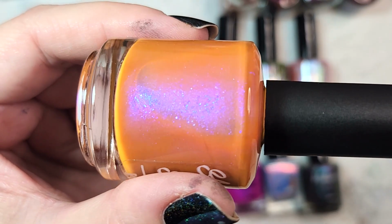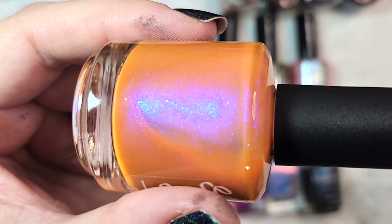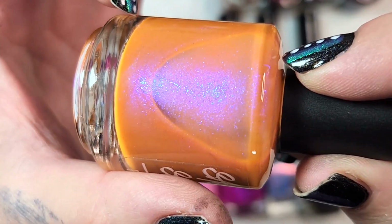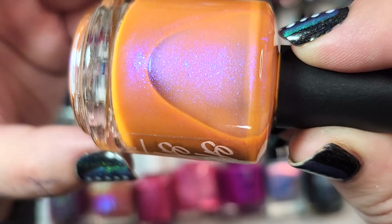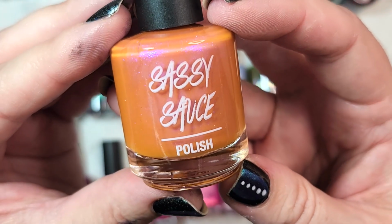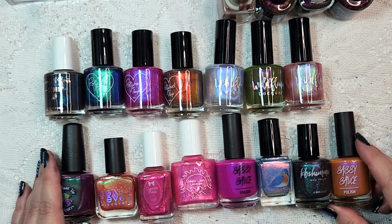You have these smaller flakies as well as a shifting shimmer. They are basically in the same color family, although as you can see in those flakies, you get a little bit more of an aqua that pops up as well. That flash in the shimmer does tend to lean a little bit more towards the purple side. So yeah, this is another one I'm very excited to see swatched. That one is Sassy Sauce's That's What C Said. Okay, let's get to swatching.